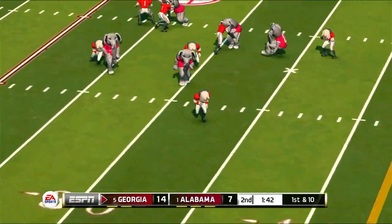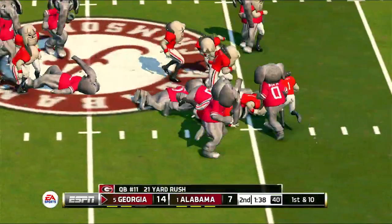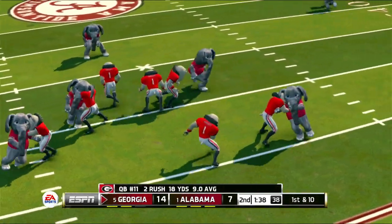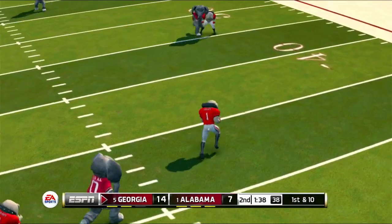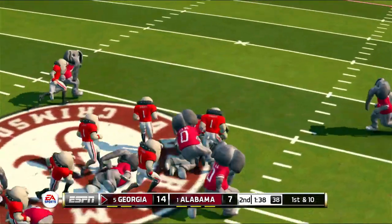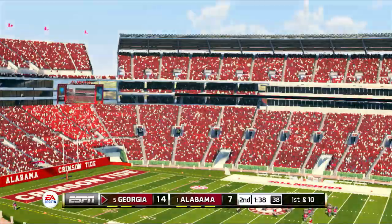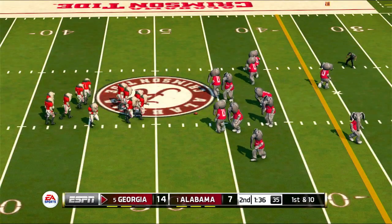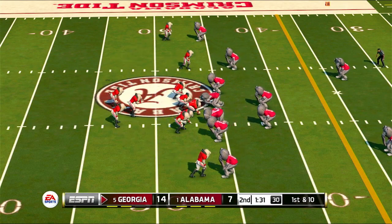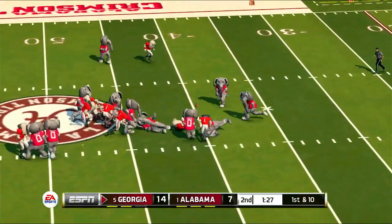Now he tries to buy some time. They'll bring him down at about the 47-yard line. That makes it first and 10. From the 47-yard line, first down. Mike check. Throws incomplete.